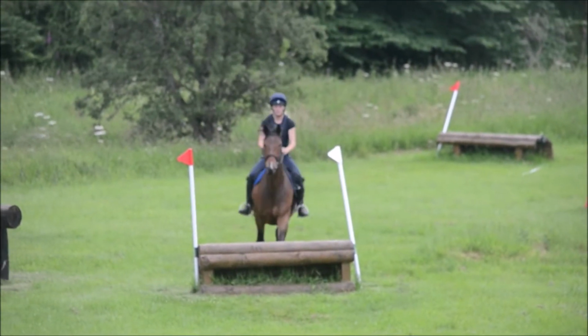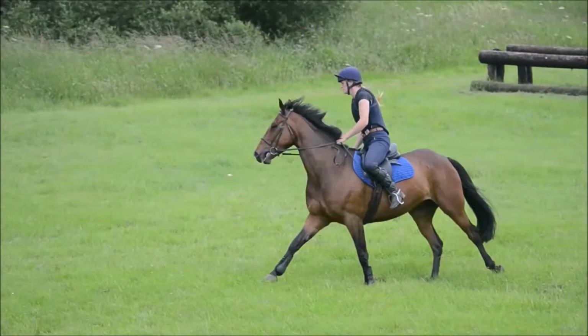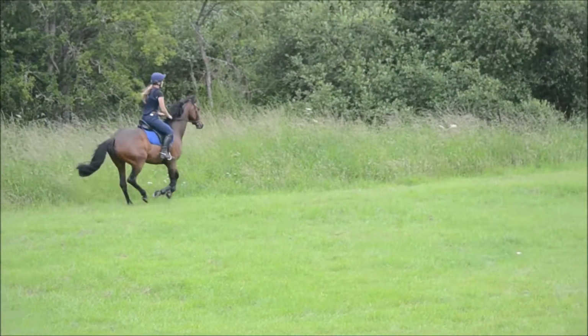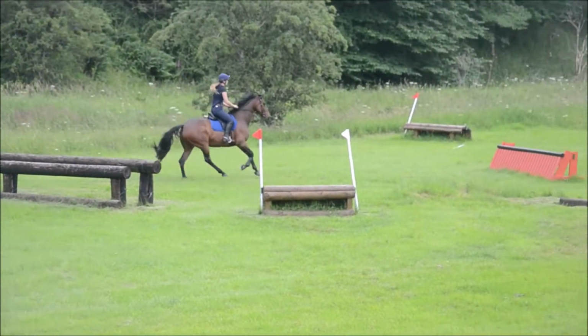And again, just keep him straight. Allow him to jump in a slightly more open stride. But he actually prefers jumping like that. When he show jumps, he finds it hard to bring himself together. He'd much rather canter on this open stride, mainly because then he doesn't have to sit and work.